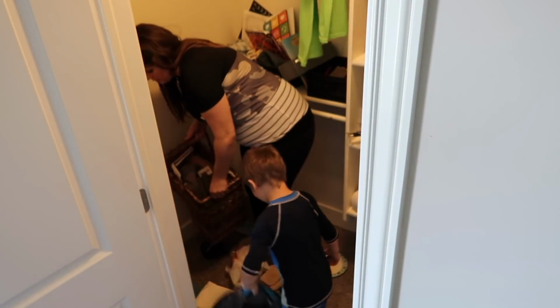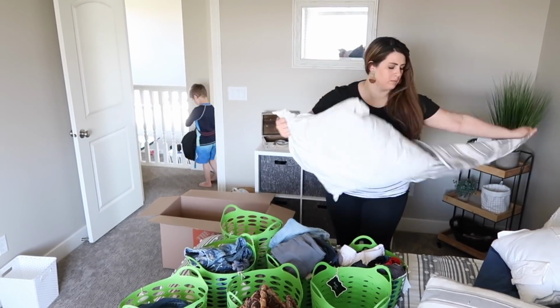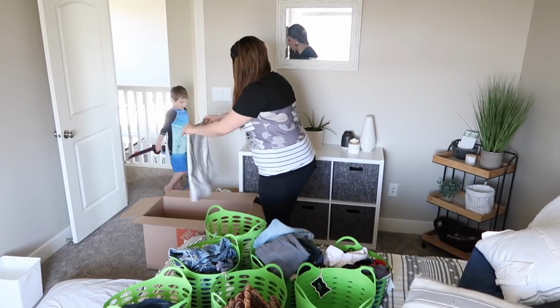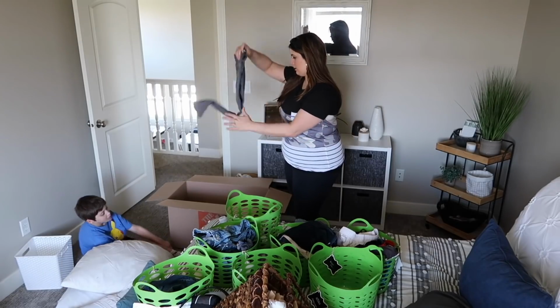I have started to do this because I used to always use regular laundry baskets, but then that would end up taking up one of our laundry baskets while I was waiting to take it to donate. So I started just using moving boxes to declutter everything, and it's ended up working out really great.